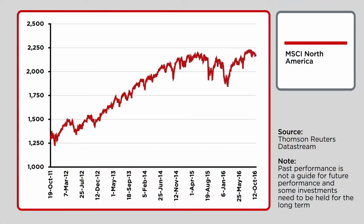Old Mutual North American's benchmark index is technically the MSCI North American one, whose performance over the past 5 years is shown here. Although the fund pays scant regard to the index and has no desire to be seen as or act as a closet tracker.